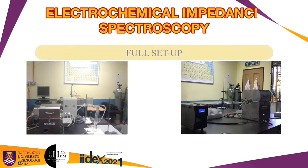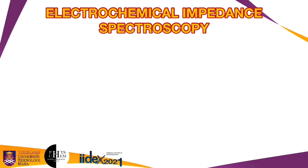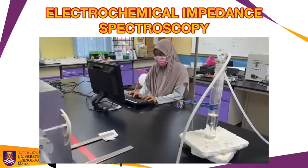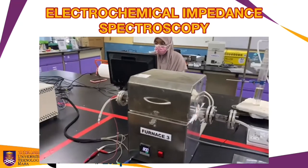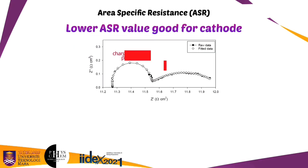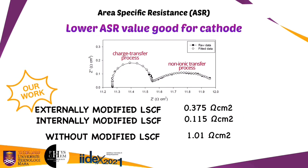In the interest of investigating the performance of the LSCF cathode, we characterized the samples using our in-house electrochemical impedance spectroscopy measurement setup. From the measurement, the ASR value for both externally and internally modified LSCF samples is outstandingly lower than the reported pristine LSCF value at 750 Celsius.